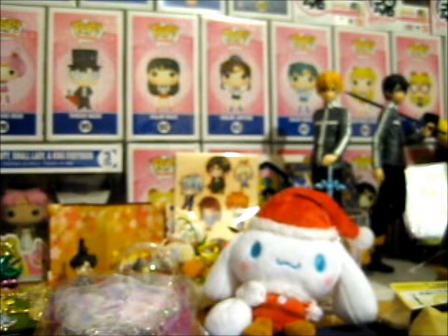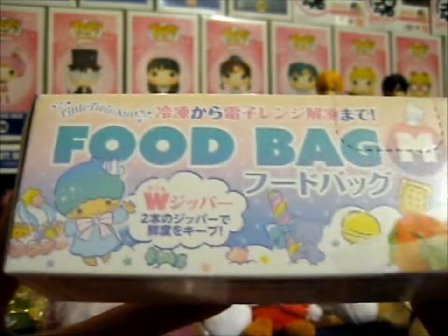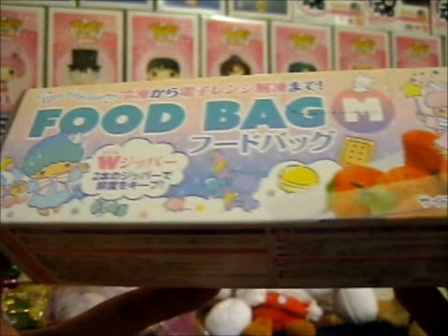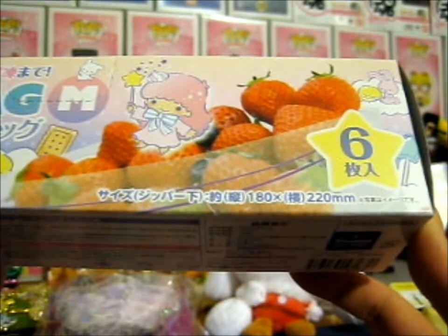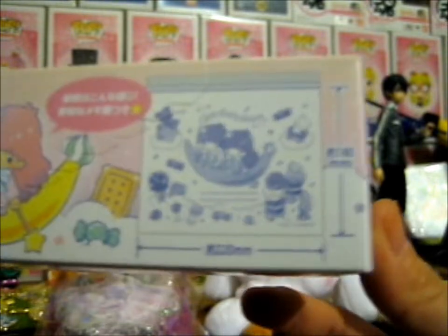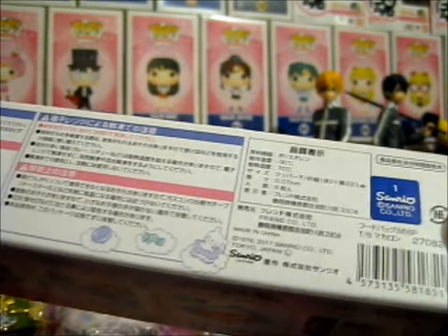But I know what this is because it actually says so in English. It's a medium-sized food bag. Anyway, it's a little twin star food bag medium. There are six inside, with the dimensions of 180 by 220 millimeters. Kind of looks like that. Well, it's got the normal Sanrio sticker here for the licensed bit.